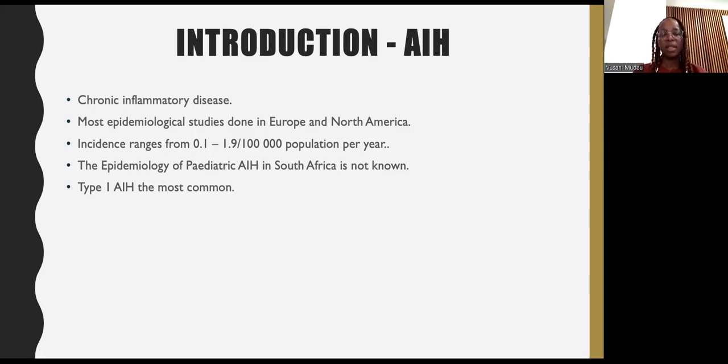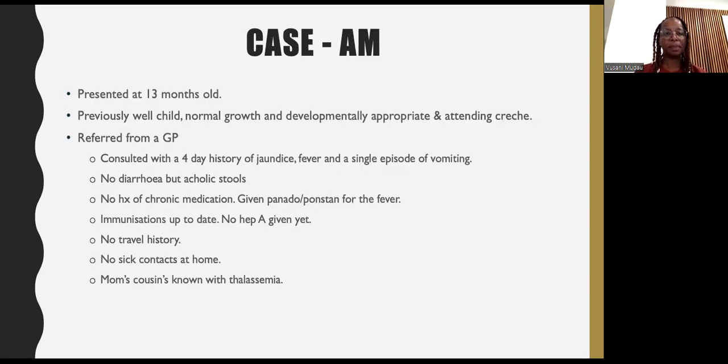There have been studies done in parts of Africa, 2 in Egypt, 1 in Ghana, and 1 in Cape Town, South Africa. And all of these 4 studies that I came across actually didn't mention what the actual incidence of autoimmune hepatitis is in these patient populations. However, the things that they had in common was that type 1 autoimmune hepatitis was the most common, and that the disease had a female preponderance.